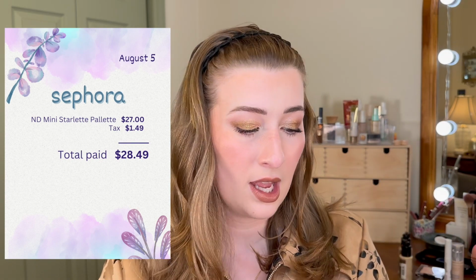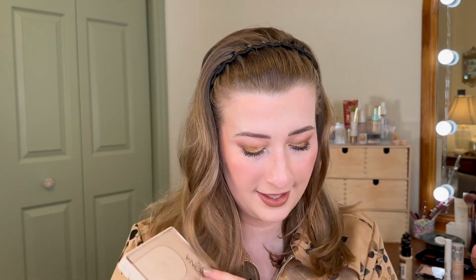$28.49 from Sephora. So, you know, not too terribly expensive, but when you're thinking about this tiny little eyeshadow palette, it is pricey. But it was nice. It's a nice little travel palette, and I do enjoy having it in my collection. But my next purchase was this one.